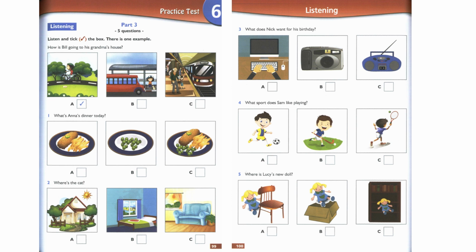1. What's Anna's dinner today? Mum, what's for dinner today? It's fish and chips, Anna. Can I have some peas too? Yes, you can.